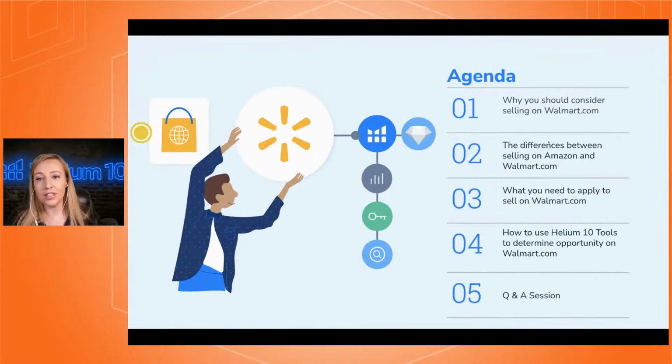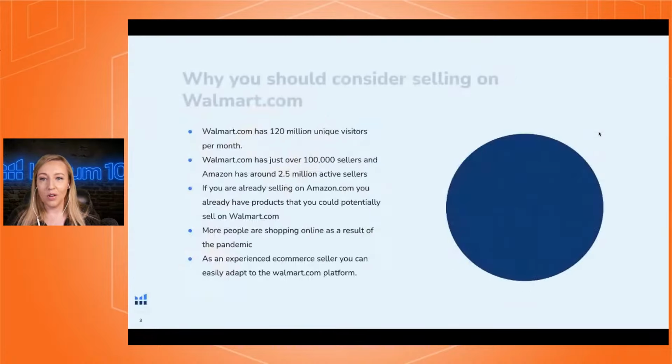All right, so expanding into the Walmart marketplace. A lot of people question whether or not they should expand over to Walmart if they're Amazon sellers or maybe even Shopify sellers. So I'm going to give you some reasons why you should today, and then you can consider whether or not you want to expand to the Walmart marketplace. The agenda today is I'm going to talk about why you should consider selling on Walmart.com, the differences between selling on Amazon and Walmart.com, and then also what you need to apply to sell on Walmart. And then also I'm going to show you our Helium 10 tools that are going to help you with your Walmart business. So I'll go ahead and get started.